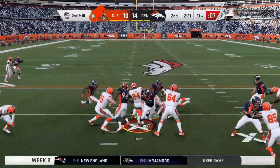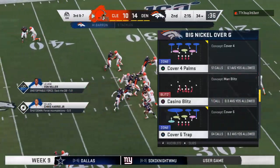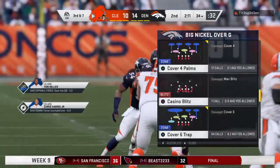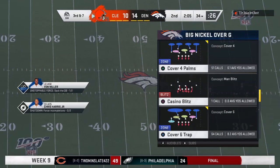They go with Chubb on 2nd down. And he'll be limited to a short gain up to about the 34-yard line. The tackle there by Mark Barron. Well, it wasn't much of a gain, but we're getting near the 2-minute warning. So maybe they just want to get to that point, regroup, and decide what they want to do the rest of the half.